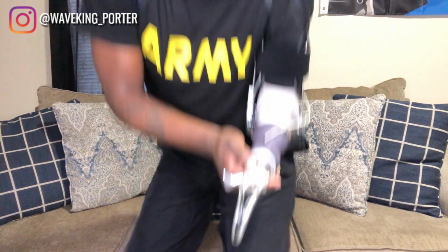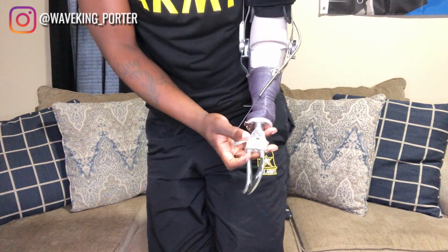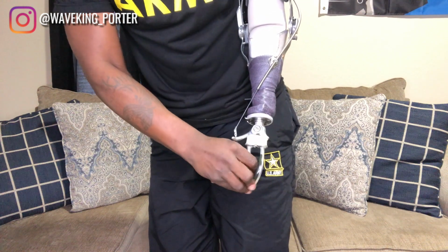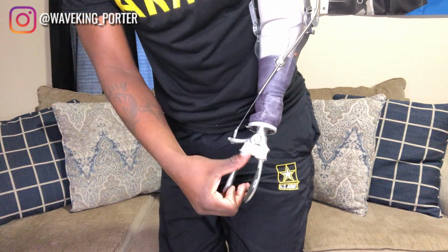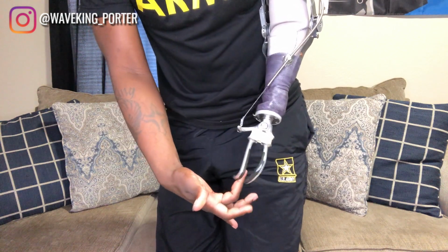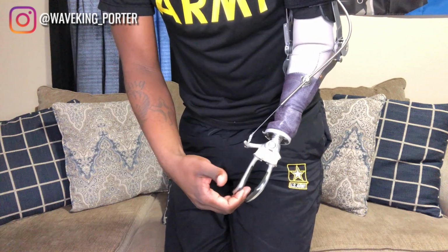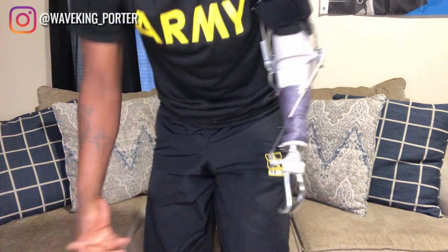The tension part of everything, let me stand back up. The tension part right here is operated by rubber bands. So however tight you want it is operated by these rubber bands up here. You can put 3-4 rubber bands on it, and it'll squeeze tighter if you're trying to get something specifically. But man, it don't have to be that tight. If you're trying to pick up a piece of paper or open a Gatorade bottle, it's very functional for something small.